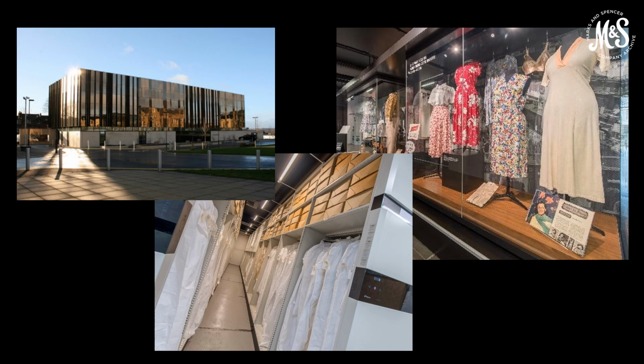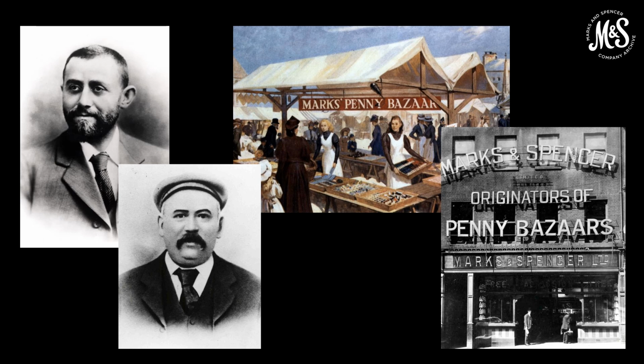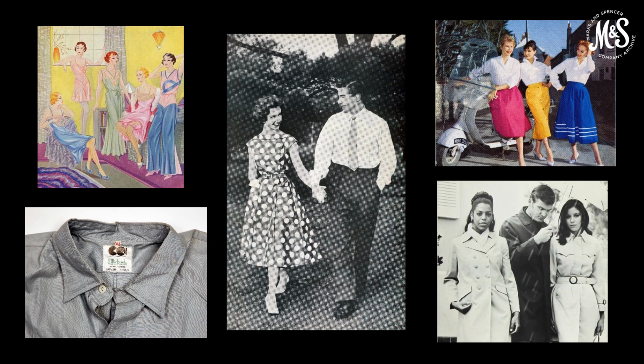And the M&S story begins in 1884, when Michael Marks, at the top left, set up his first market stall in Leeds. 10 years later, he went into partnership with Tom Spencer and M&S was born. Our first market stall sold haberdashery and household essentials. Everything was priced at a penny. The business soon expanded from market stalls onto the high street and the range of products increased.